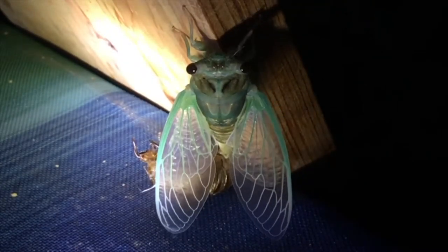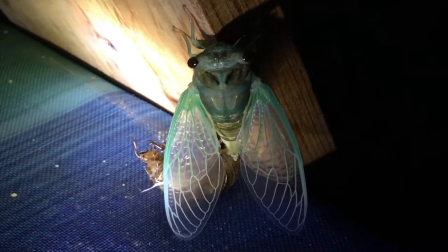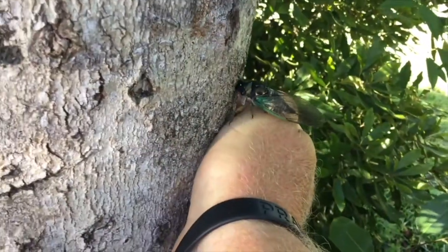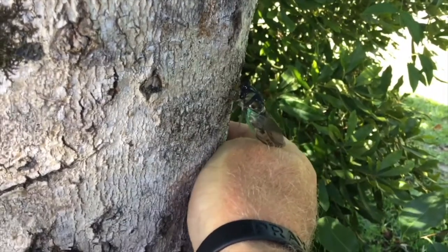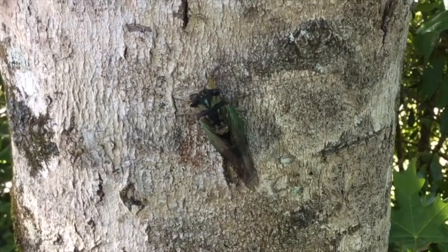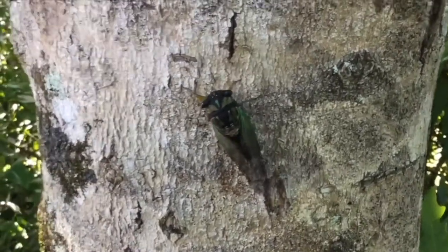Now, everything that you've been seeing here, I condensed down to about 70 seconds. It took almost an hour for the animal to do this. Now, the next morning, when it was completely dry, there was no way for it to get to a tree because it was up on this piece of wood right beside the picnic table. So I got it onto my hand, and I got it over to where the tree is, and I put him up on a tree so he can start climbing up to where he needs to be.